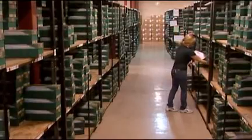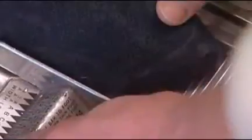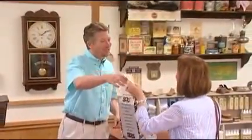The shoes are hand-picked and once again inspected, signed out, and shipped to the stores, where you will be measured, fitted, and sent home with the most comfortable shoes.